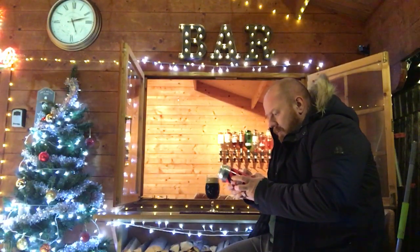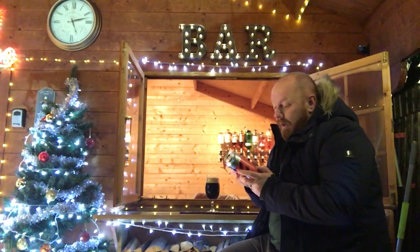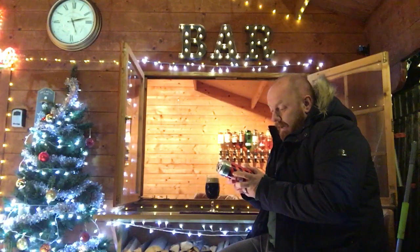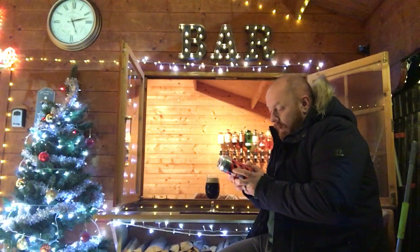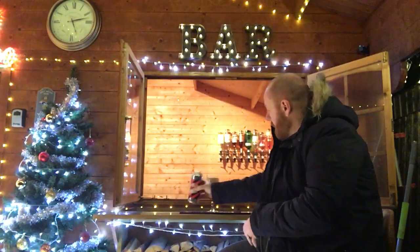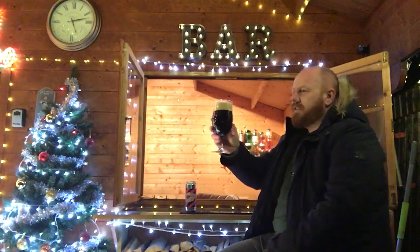It says ingredients: water, barley, oats, lactose, cocoa nibs, hops, cinnamon and yeast. So yeah, brewed and packaged by Lervig in Norway. It really does sound good. So let's get a proper aroma on this festive porter.